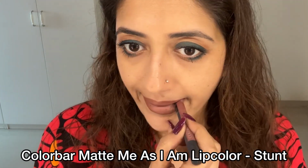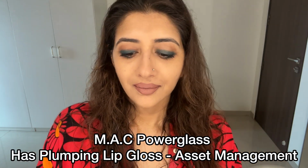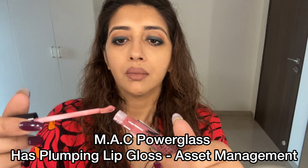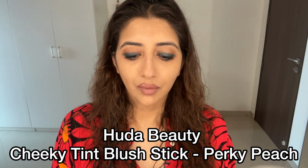This Colorbar shade is definitely one of my favorite nude lipsticks, and I'm going to complete it with a lip gloss. I'm going to end my makeup with a creamy, peachy cheek tint, and I'm good to go.